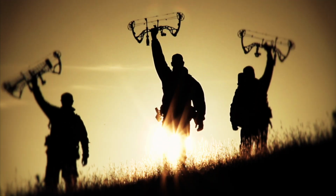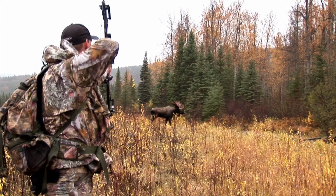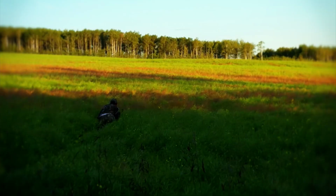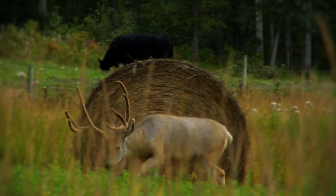Canadian farm country. I've been waiting 16 years to make that shot. Find some of the largest velvet racks in all of North America.